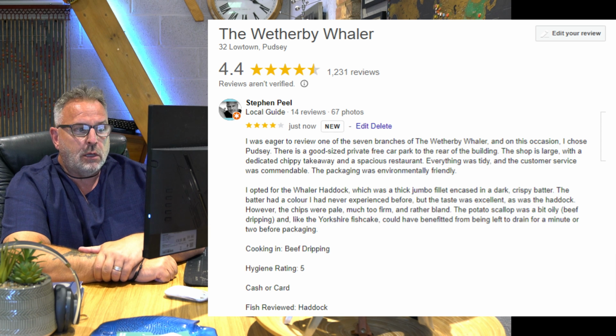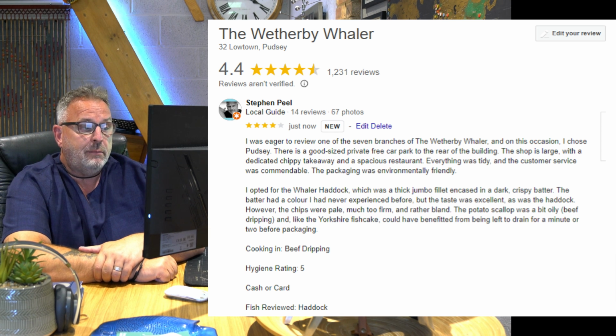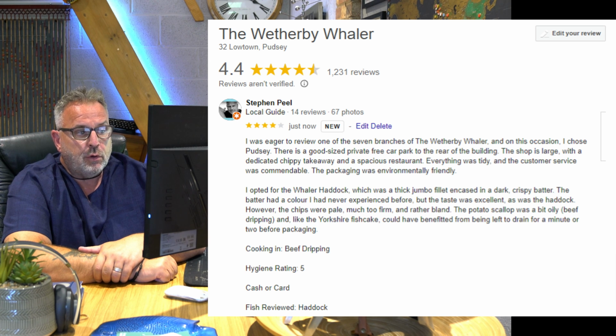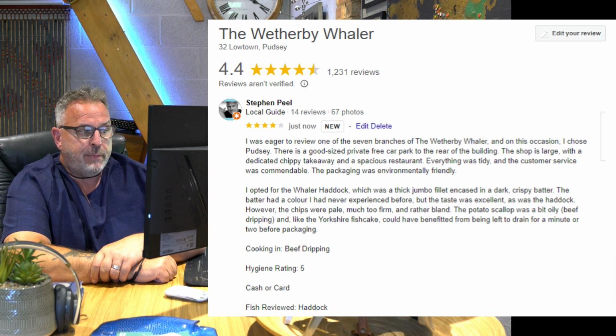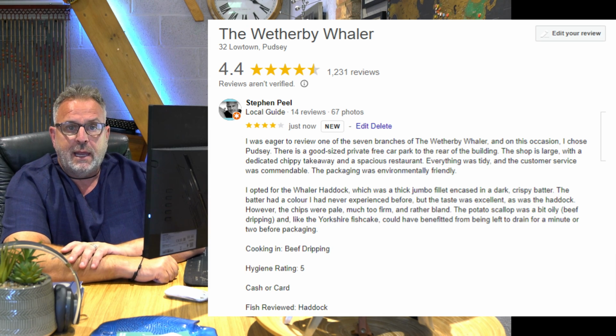The potato scallop was a bit oily, beef dripping, a bit greasy if you like, and like the Yorkshire fish cake, could have benefited from being left to drain for a minute or two before packaging. Cooking in beef dripping, hygiene rating 5, cash or card, fish reviewed, haddock.